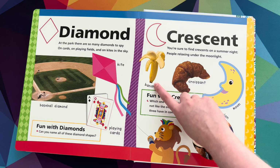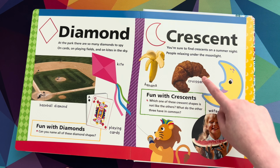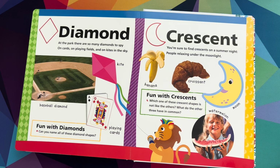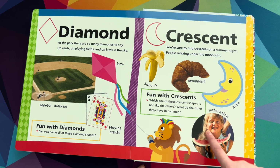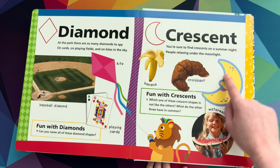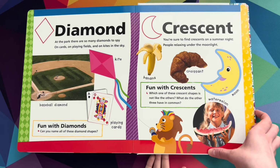Okay, so what's this? Banana. That's a banana. What's this? It's a croissant. Croissant. This is a watermelon. You can eat watermelon. Can you say watermelon? Well, yes. Watermelon. All three of these you can eat. But this is the moon. Moon. You can't eat the moon, so this would make this one different than all the rest.